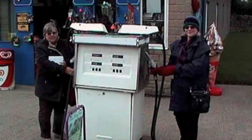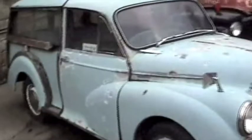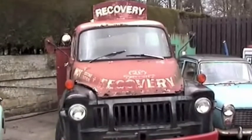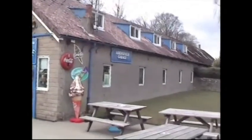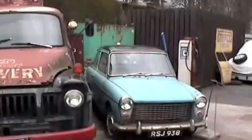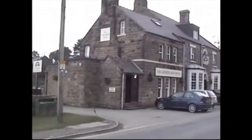Pat and I pumped petrol from the Aidensfield garage. And there is the Aidensfield Arms, now the Goathland Hotel.